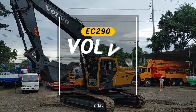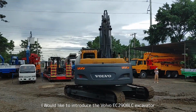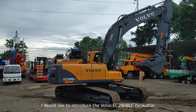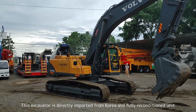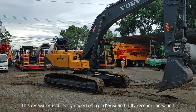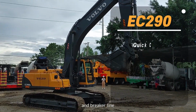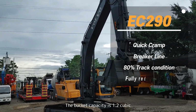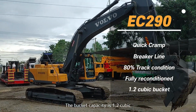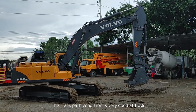Hello. Today, I would like to introduce the Volvo EC290 BLC excavator. This excavator is directly imported from Korea and is a fully reconditioned unit. It is equipped with a quick clamp and breaker line. The bucket capacity is 1.2 cubic. The track pad condition is very good at 80%.